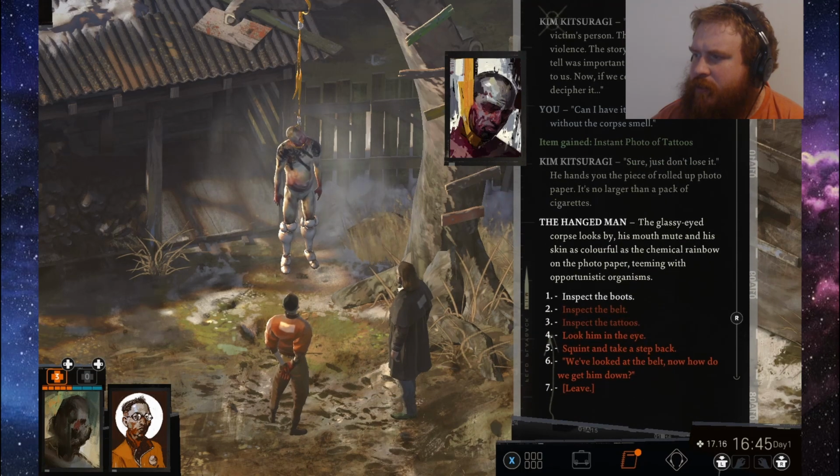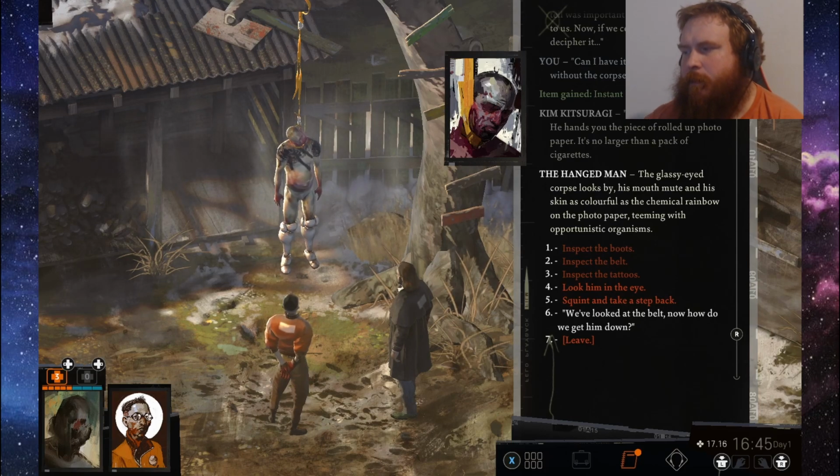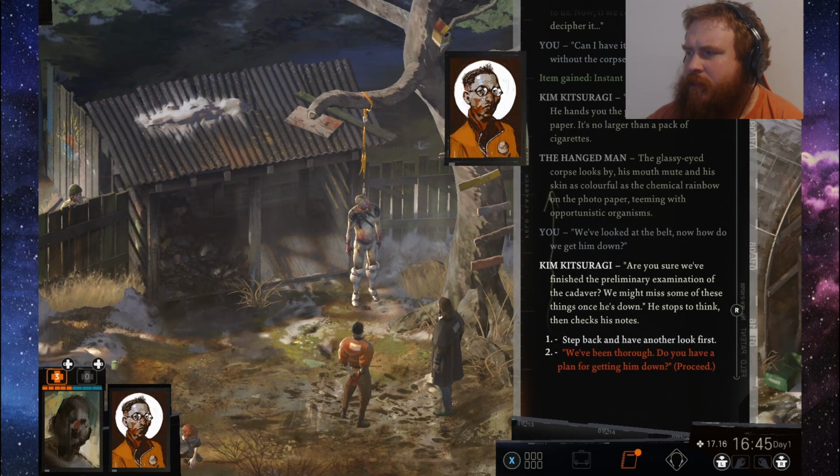Okay. The glossy-eyed corpse looks on, his mouth mute and his skin as colorful as the chemical rainbow on the photo paper, teeming with opportunistic organisms. We've looked at the belt, now how do we get him down? Are you sure we finished the preliminary examination of the cadaver? We might miss some of these things once he's down.